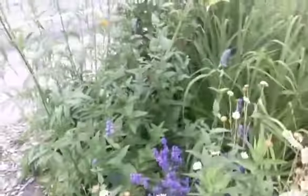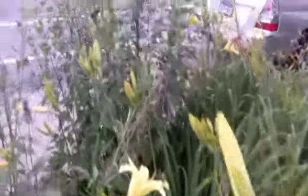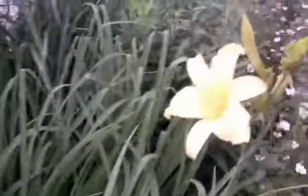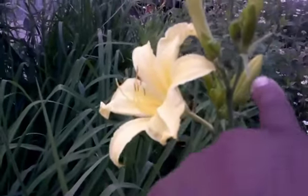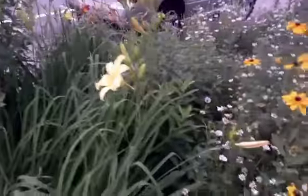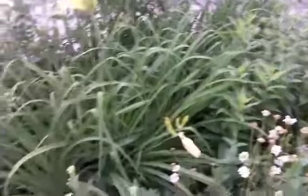And other medicinal plants. There's Anise hyssop here. So this person's got a nice little natural garden going on off the curbside. There's wild bergamot right there, and there's the flowers for wild bergamot. And daylilies, very pretty yellow daylilies. These things are gorgeous and they're lovely to eat. The flowers are edible, the buds are edible, the roots are edible. So they've got a nice little garden going on. And there's some other daylilies over in the far corner there.